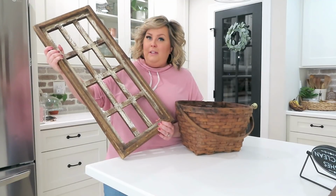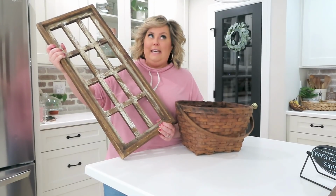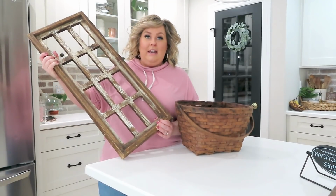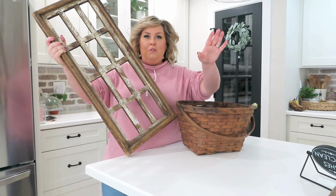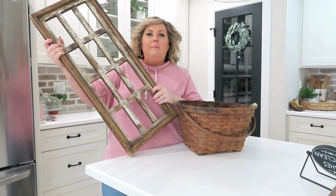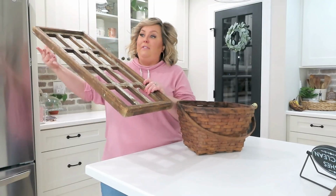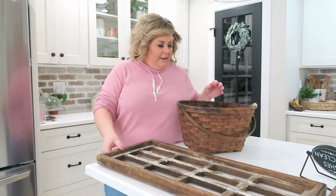I have another one that looks very, very similar to this from the same antique shop, and it is in my bathroom, and I have it just kind of leaning against the wall. I considered doing that with this one over in my living room, where I have a little vignette with another antique picture frame, but I have a little special spot on the wall for this so that you'll see it every time you come into my house. So I got that one there.